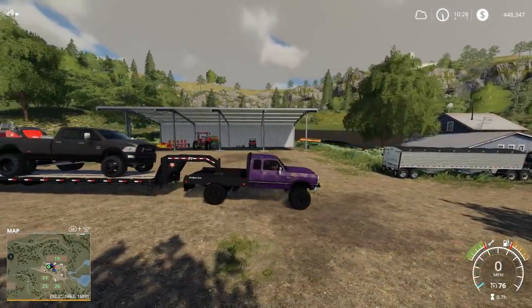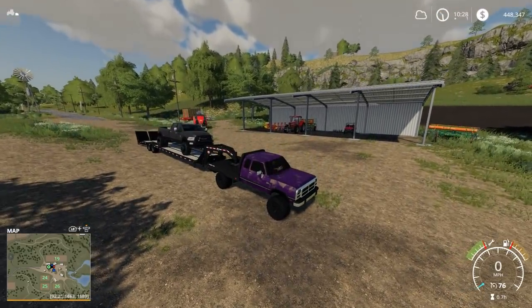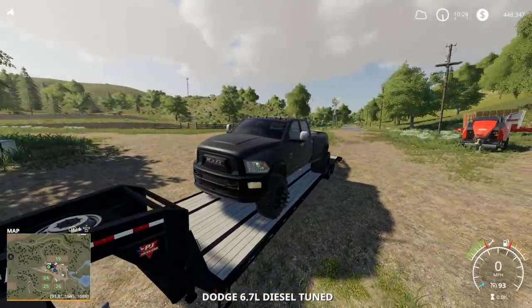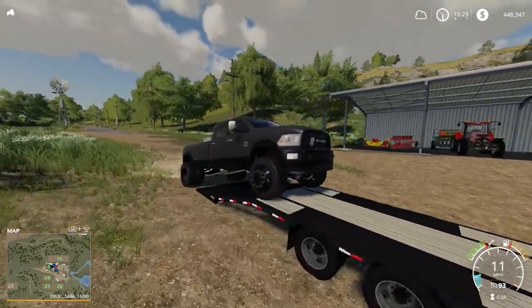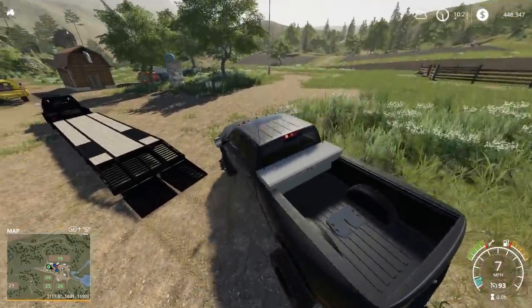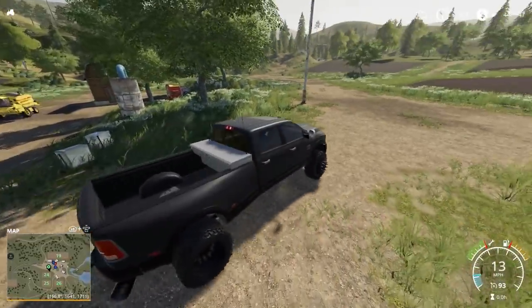All right. There we go. Let the trailer drop on down. Perfect. Boom shakalaka. Let's do this. Oh, this thing just sounds so mean. Oh, ain't nothing like the Cummins. All right, first thing we need to do is we need to try it out. This truck is huge. Holy crap.